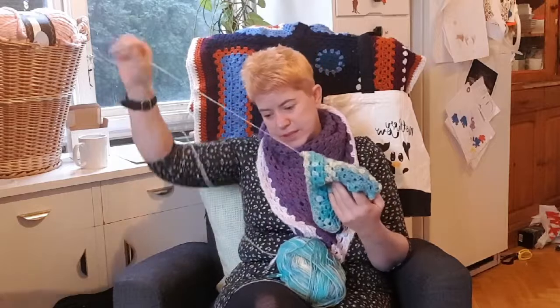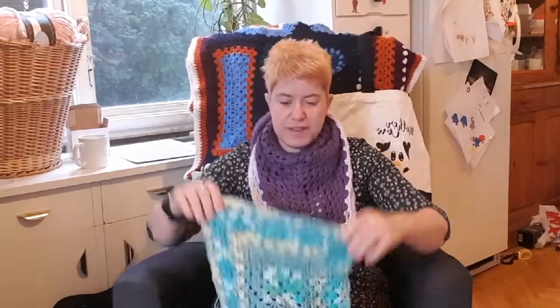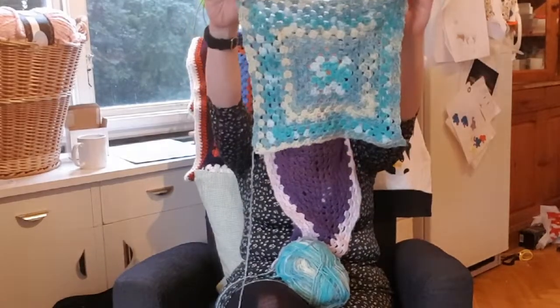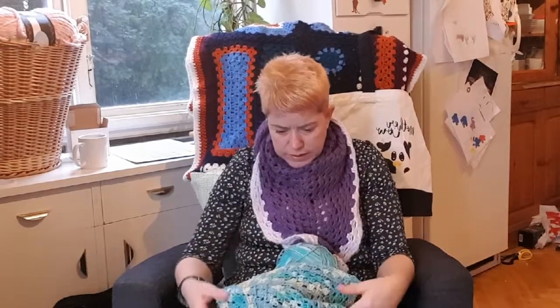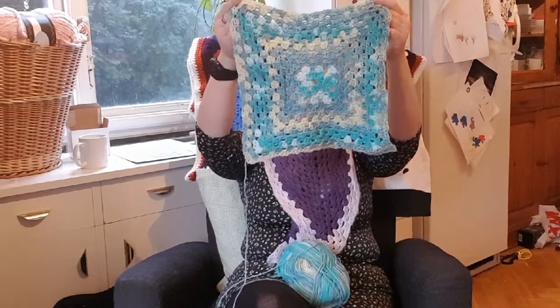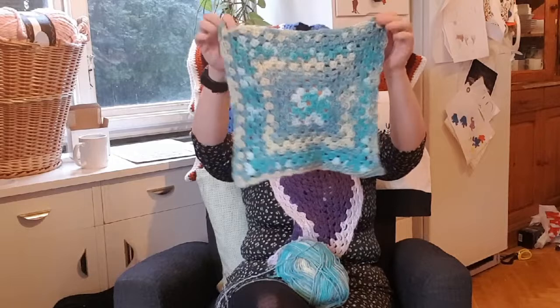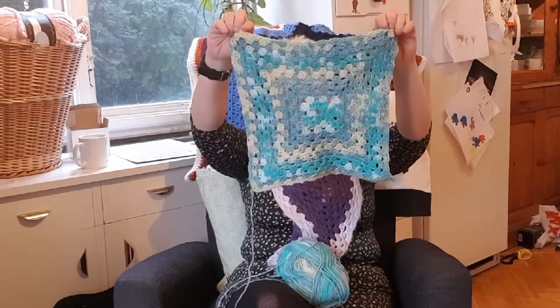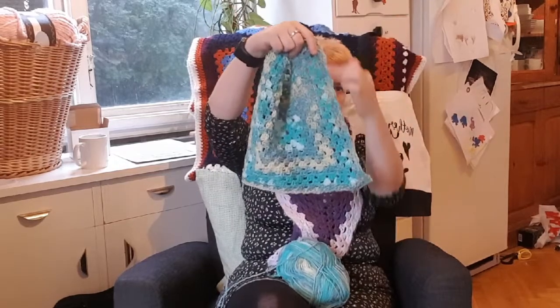And I was thinking, I like to do things my way. I like to change things the way that I like them. So I've also done just a try. This square is also green and yellows going into turquoise-ish. And I'm thinking perhaps to do this one like sewing it in with another square on the shoulders and sewing it up to make armholes.